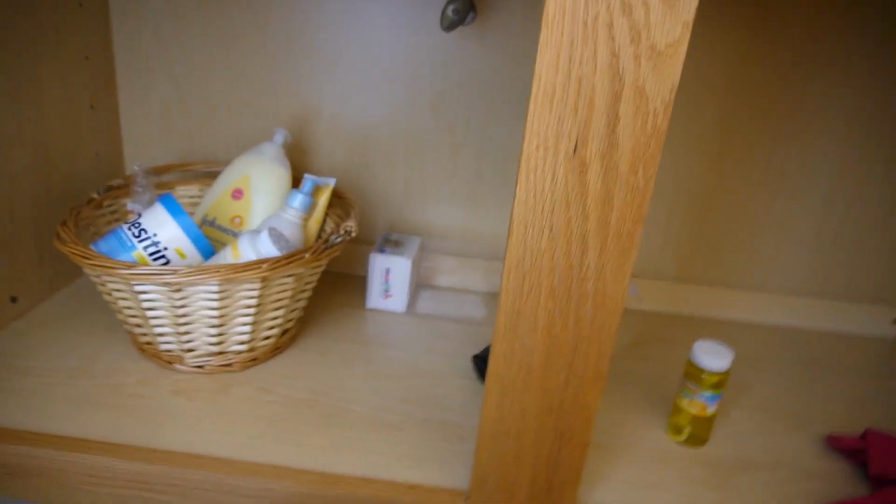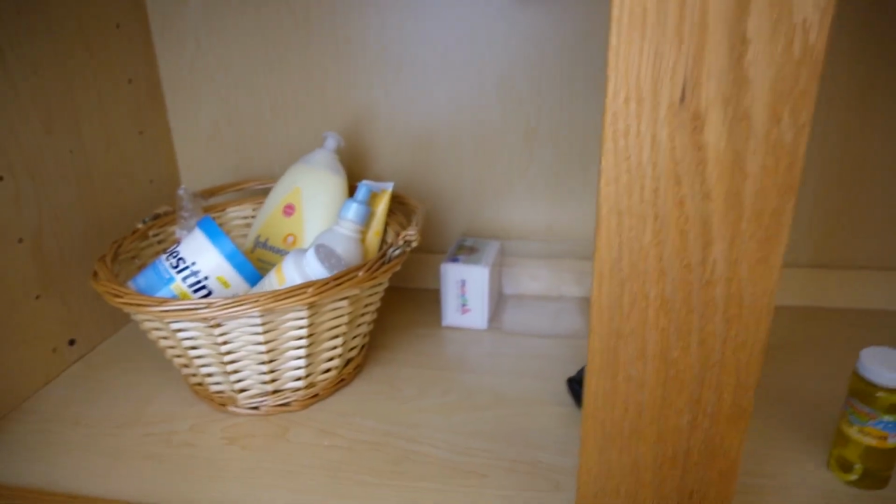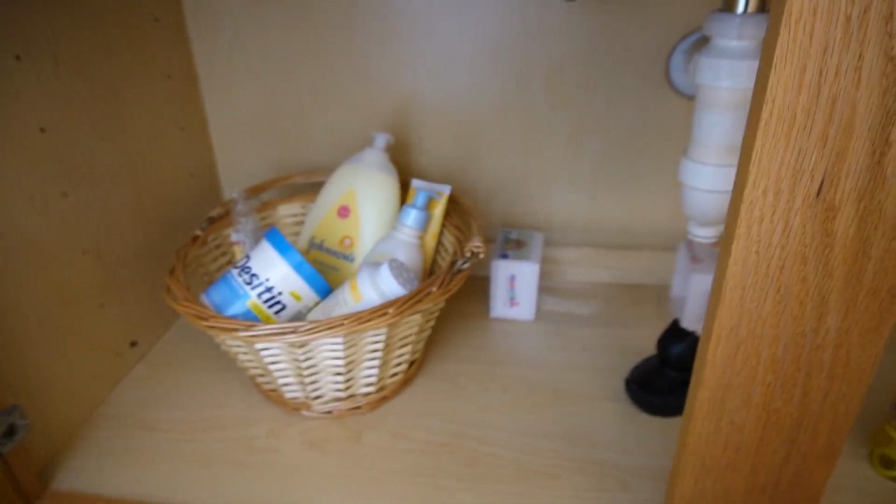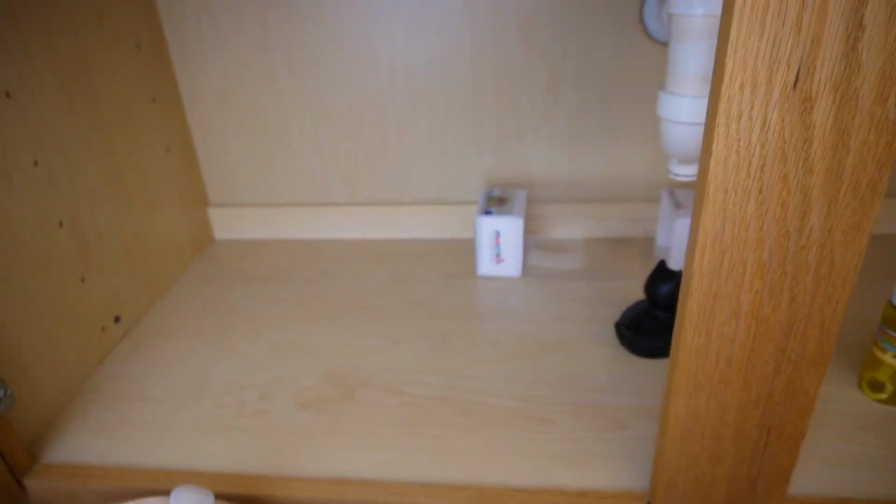Okay, real quick, I just wanted to show you from under the sink. So I think I've done pretty gosh darn well. This is what it's pretty much looked like. Maybe I had a little bit more stuff last year, but since I decluttered it last year, and that was in one of my first early videos when I first started YouTube. I don't know why this isn't here. This needs to be tossed in the trash.